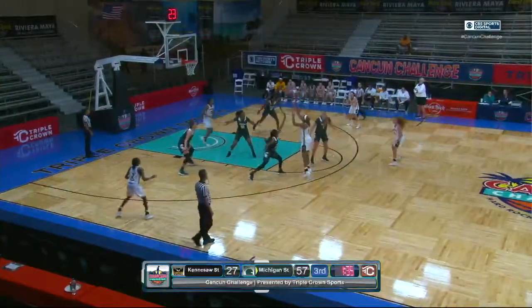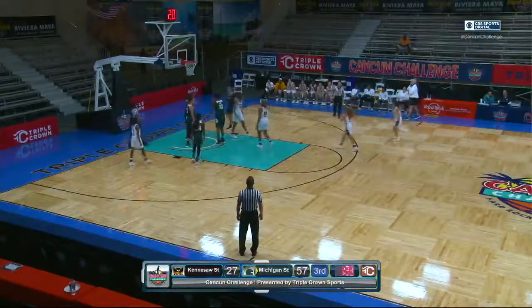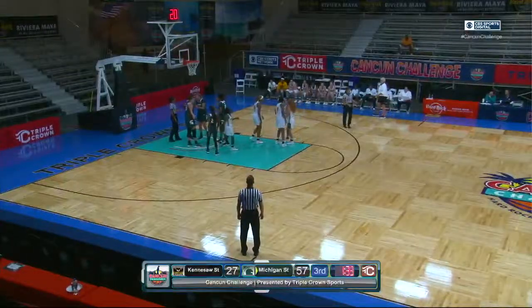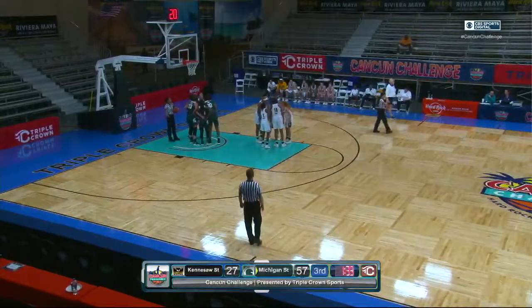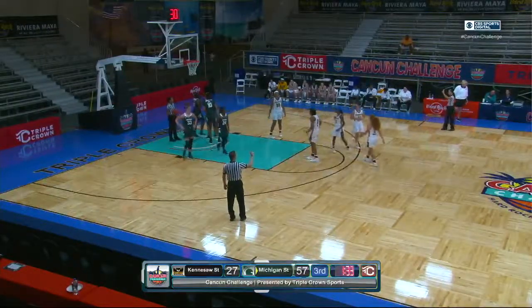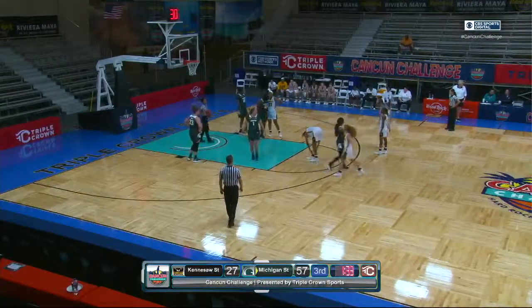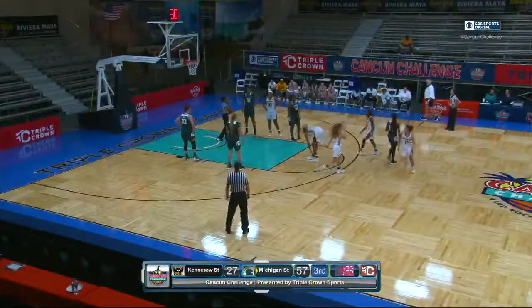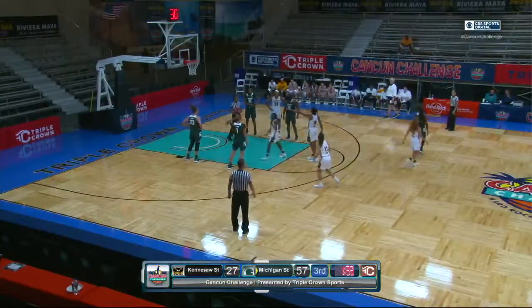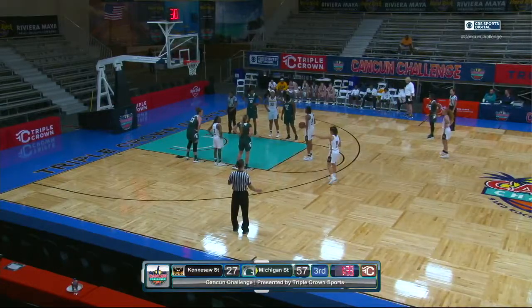MSU up 57-27 with 95 seconds to go in the third quarter. And a block and foul by Nia Holly, trying to knock it out of the hands of Alexis Poole. Third foul on Nia Holly. Alexis Poole heading to the line.